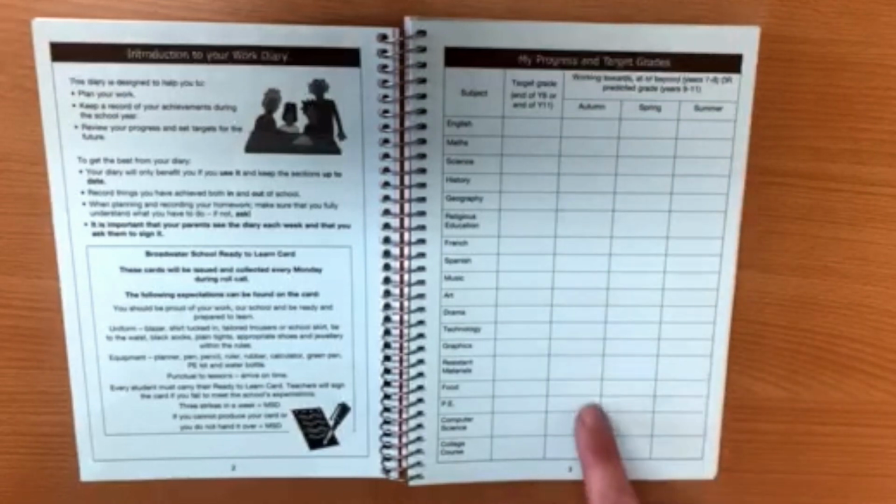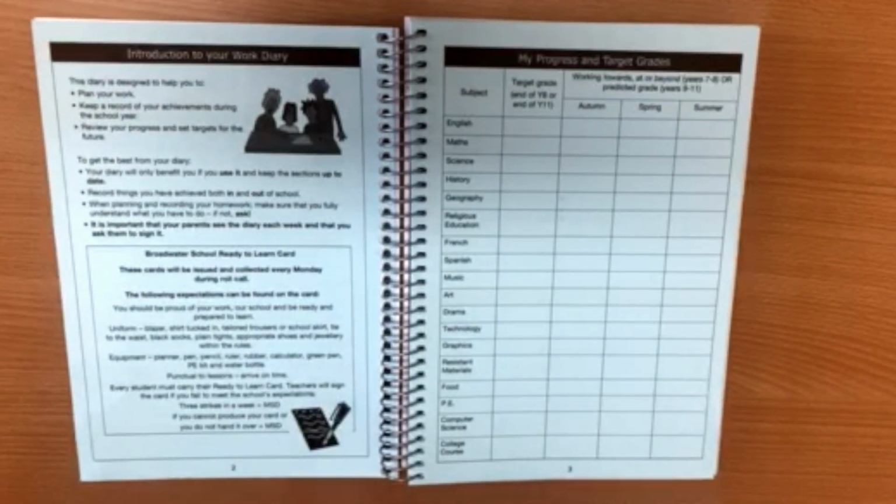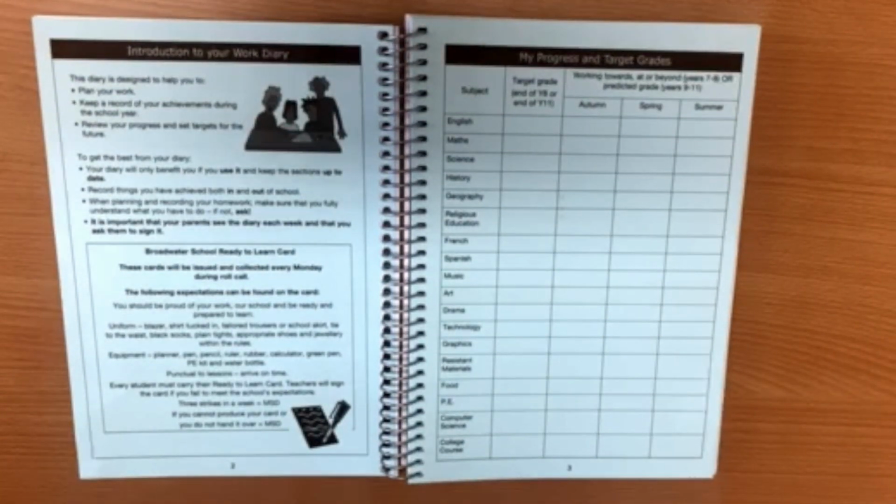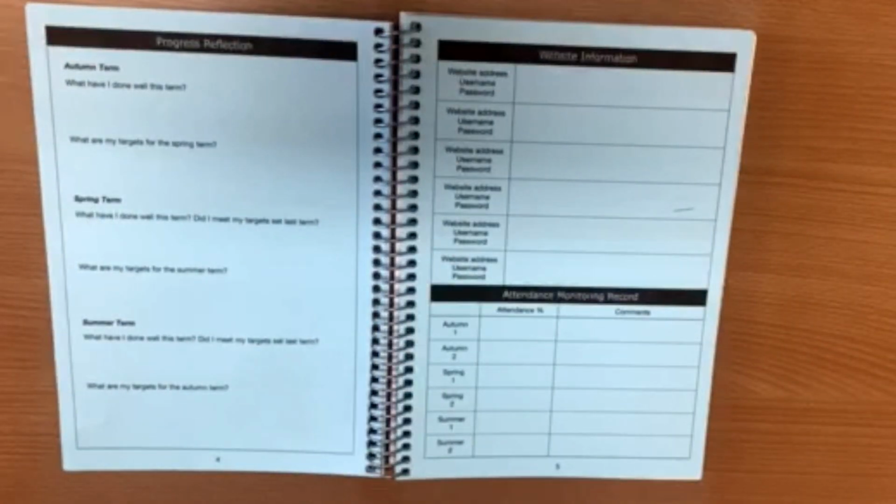So in the autumn term, you might not have met your target grade just yet, but you'll be working towards it throughout the year. And hopefully you will meet it by the end of that year. There's a page of progress reflection. So what have I done well this term and what are my targets for the spring term? And that's at the end of the autumn term, so that will be nearer Christmas. This you will have the opportunity to do during form time in December.